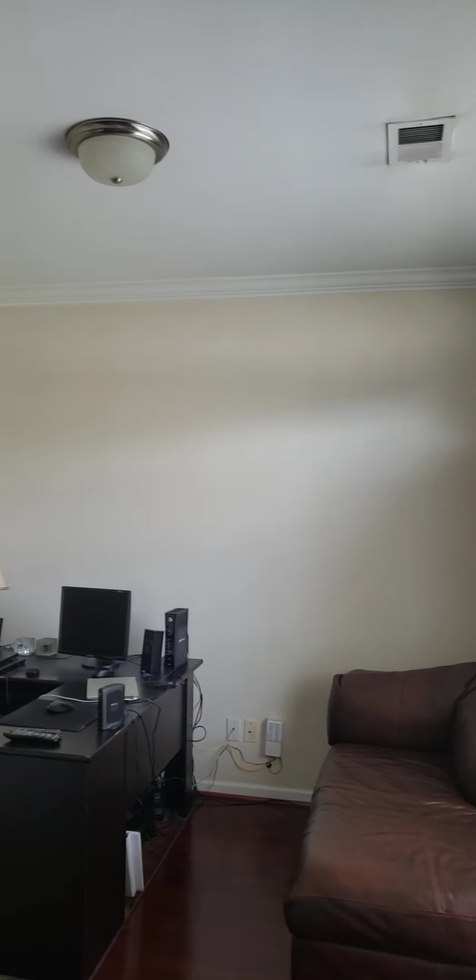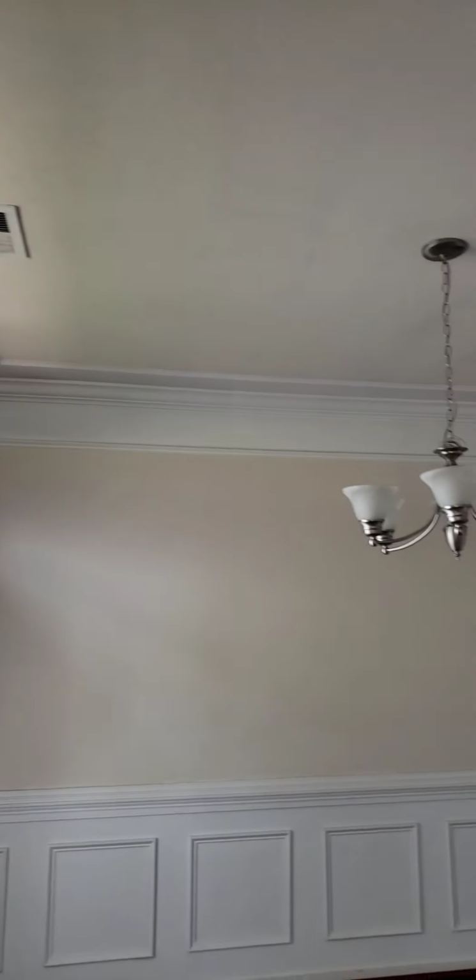So this is 6 Karnville in Blythewood. This is the floors here. It's a formal living room, sitting room area they're using as an office. Formal dining room. Does have the crown molding in here.